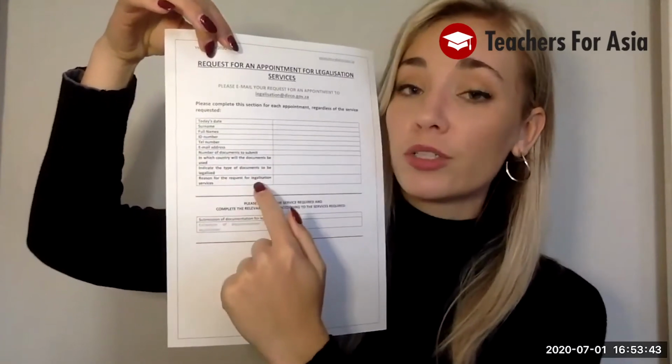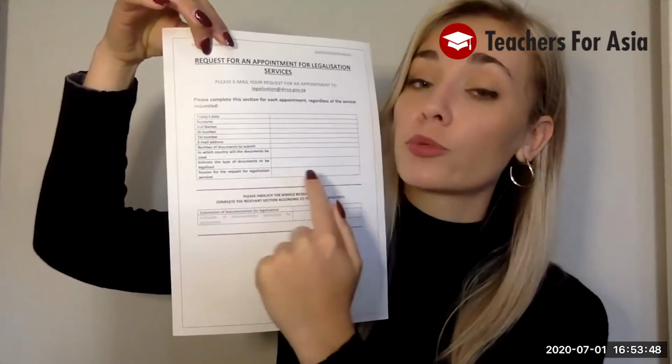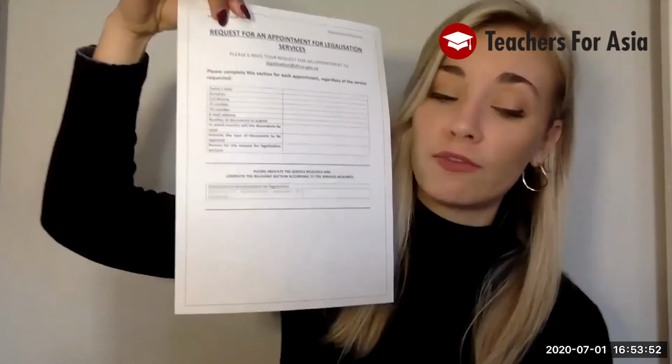Which country we want it to be used in, and that would be China. And why do we want to legalize it? Because we want to work in China. At the bottom, you have to select submission, and if you scroll down, you will see this submission form stating who would submit it or how you would submit it. You can select either individual, which would be in person, or by a courier company.